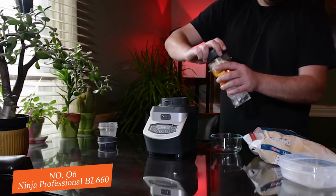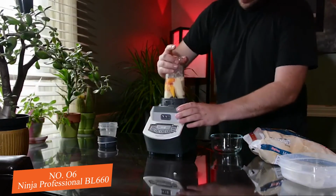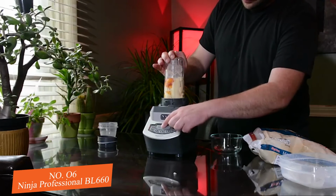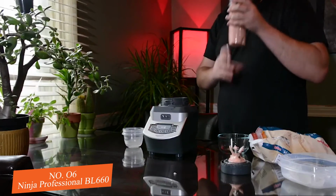To do a single serving, all you need to do is get the cup attachment that would go onto the base of the blender, screw that to the cup after you put your food in there and flip it upside down, hit the single serve button, and that's basically it. Once it's done blending it up, take it off, put the lid back on, and then you're good to go.